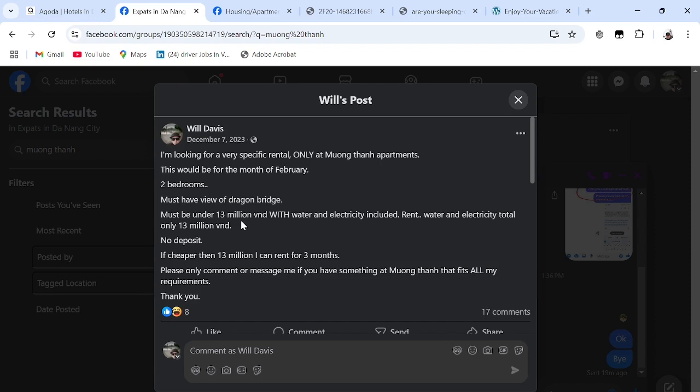So you guys can see in that first little chunk, I'm clearly defining my area. More specifically, I'm defining my apartment. Most of you guys will not have a specific apartment in mind, but you will have an area, or you will have the number of bedrooms or what's suitable for you. I even stated that I need a view of the Dragon Bridge. That's kind of a deal breaker for me, or at least a borderline deal breaker. And if you guys can see, I clearly stated my budget requirements. I stated must be under 13 million, and I want water and electricity included. That is not typically included in most apartment rentals, but for myself, I have always had the luck of being able to include that. And if you see right here also, no deposit. I've been lucky enough to not have to ever put down a deposit.